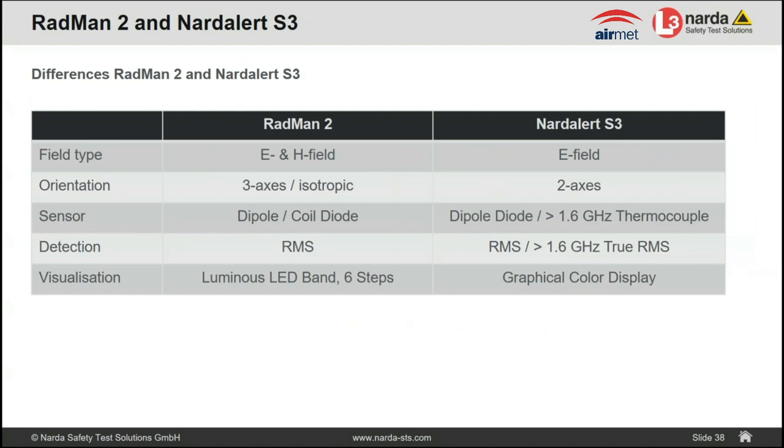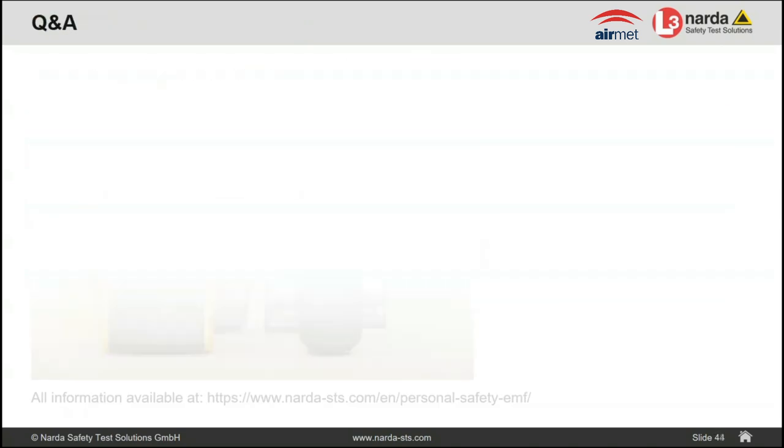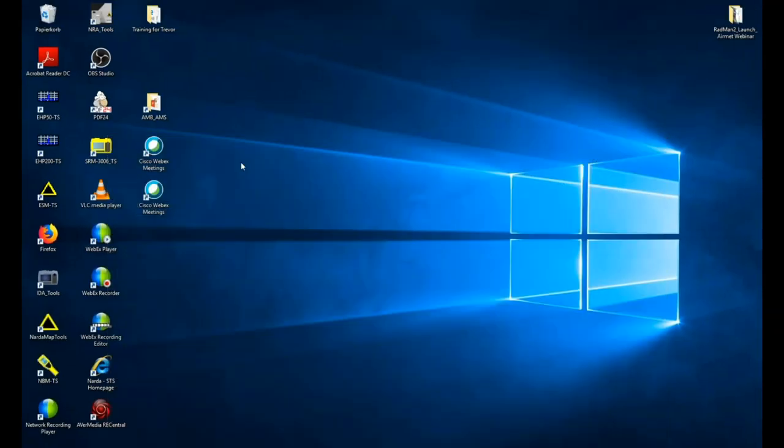If you take it out of the holder, it will take into consideration the effects of body reflection. If you wear it correctly at the body, the sensors are dipole diodes and dipole coils. In the Narda alert case, it is dipole diodes for the lower frequency and roughly above 2 gigahertz the thermocouple principle is used. Okay, before we come to question and answer sections, I just want to show you a few pictures and a brief video.